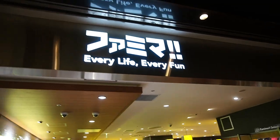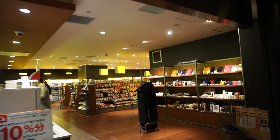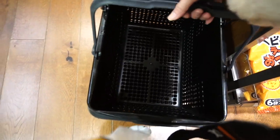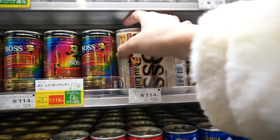Finally made it back to our building. Well, it only took 5 minutes by taxi, so that was really good. Now we're looking for a convenience store, and I swore there was one around here. I just don't remember where it is. We found the Family Mart. It's like a very fancy version. So I'll get a few of these, maybe.